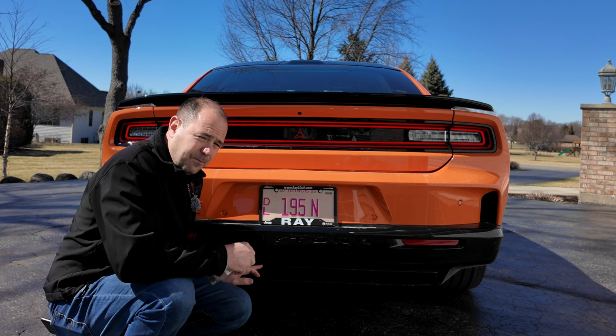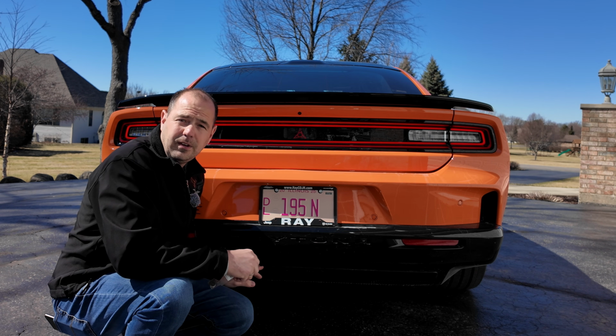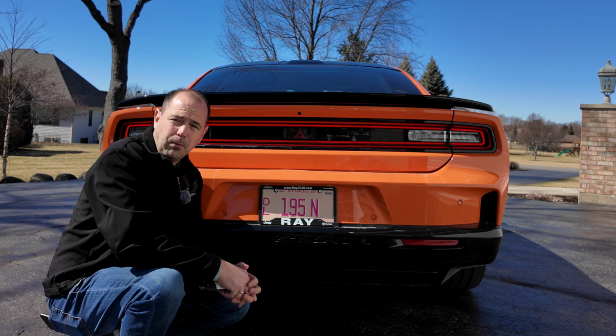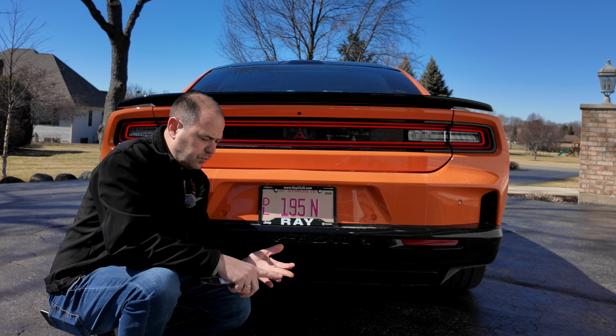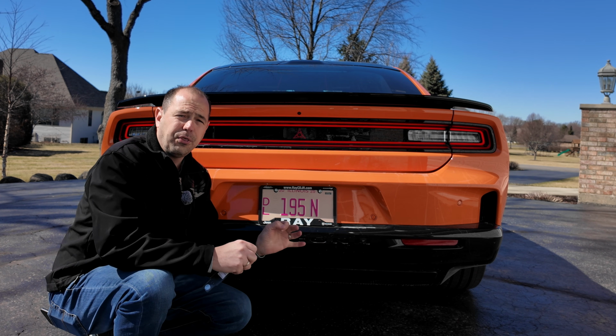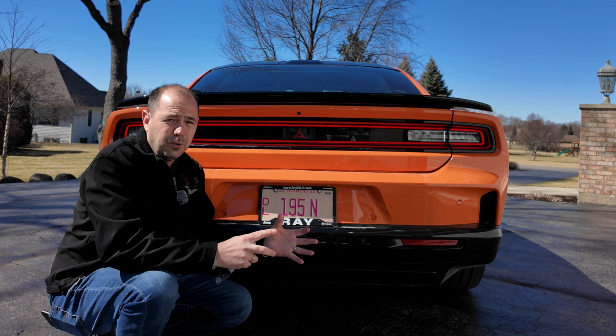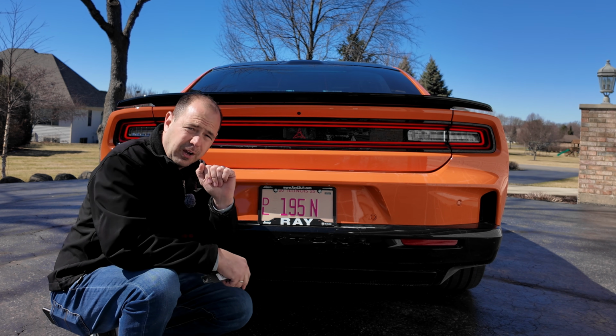So we still have the same Fratzonic exhaust system we found on the RT, but this vehicle does have a few different modes. Instead of just sport mode, you do have sport, track, and drag mode. All three of them will give a different sound, a different experience, and offer a different use when you're behind the wheel. We'll talk about that in a second.